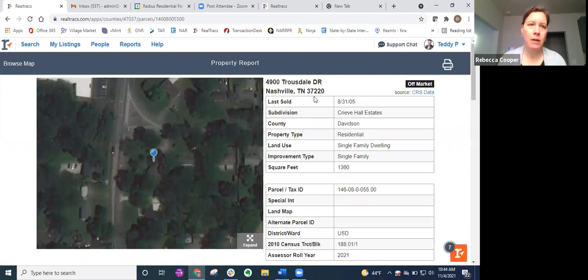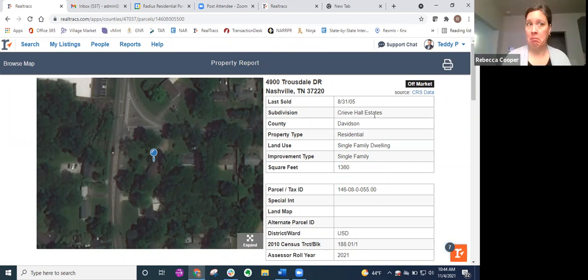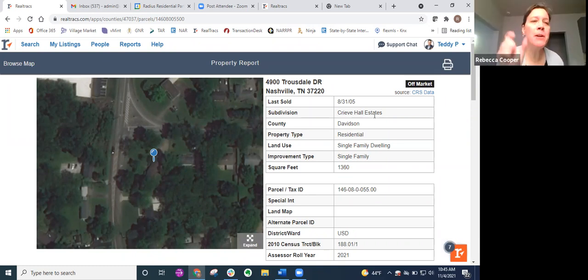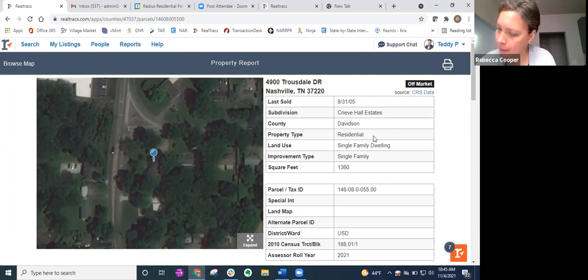All right, and since it's not on the market, it takes us to this nice little splash screen where you get a little bit of CRS tax data. Last sold in August 05. The seller's agent being D. Davis. All right, subdivision, Creve Hall Estates. Hey, it's got Creve Hall in the title. It's got to be good. Right, so I'd put that front and center of the description. Just put Creve Hall, mic drop. All right, 1360 square feet. And see what else we got.